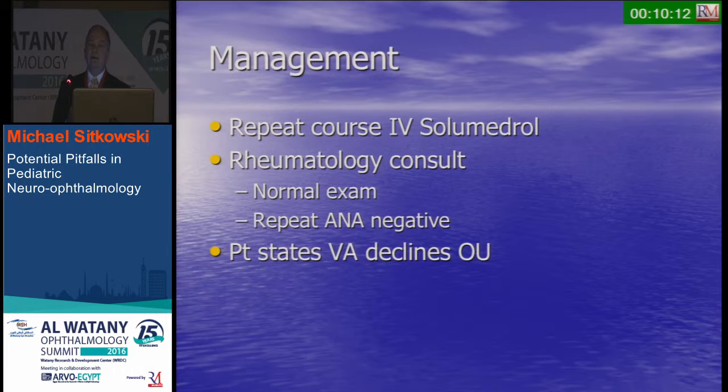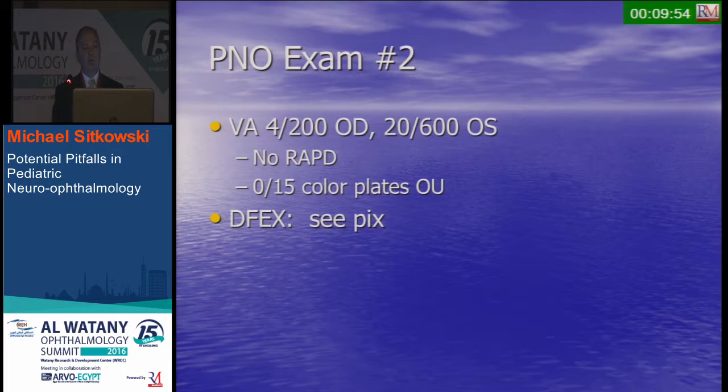So based on the repeat ANA that was more positive, she had another course of IV Solu-Medrol and a rheumatology consult who found a totally normal exam and history. They repeated the ANA a third time, and this time it was completely negative. And the patient states that her vision continues to get worse in both eyes. So this is the time where I saw her.